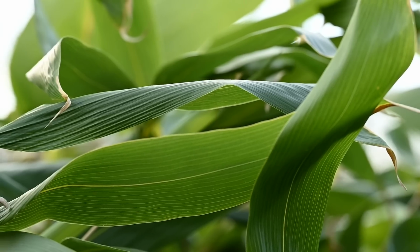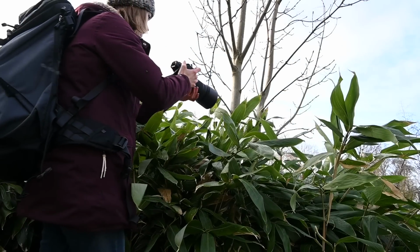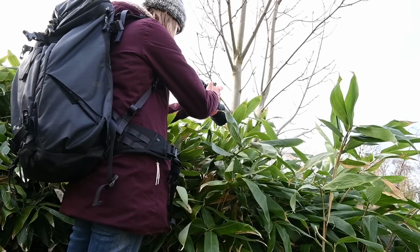So I'm going to share the images with you now that I've taken of this beautiful green foliage, and let me know what you think of them in the comments below. It certainly is always worth trying. In this case, these images didn't quite turn out as I'd hoped though, but I'll show you them anyway, as it's all part of the process.